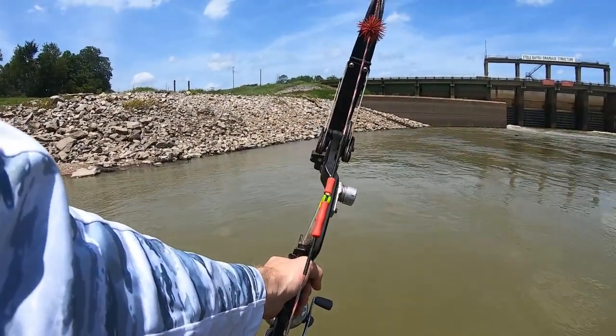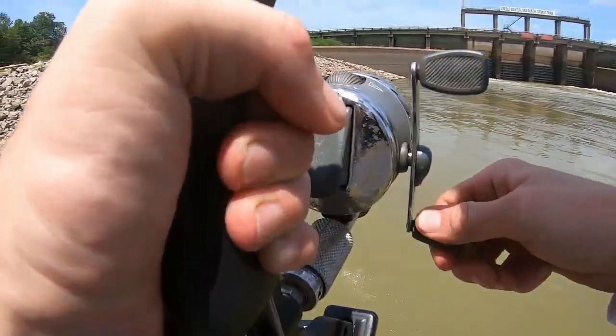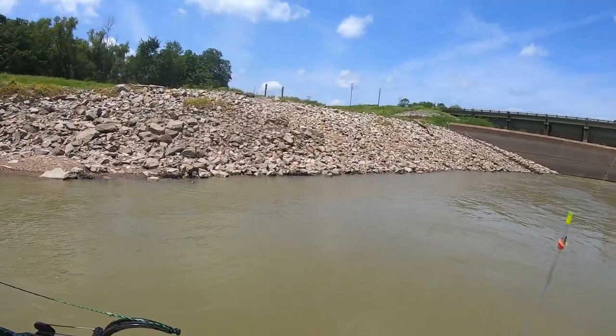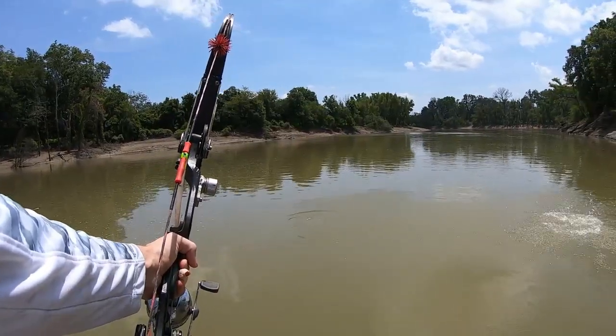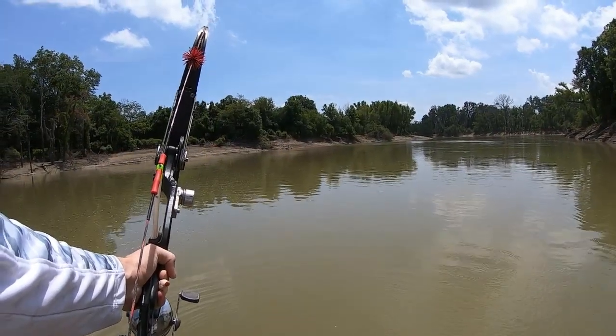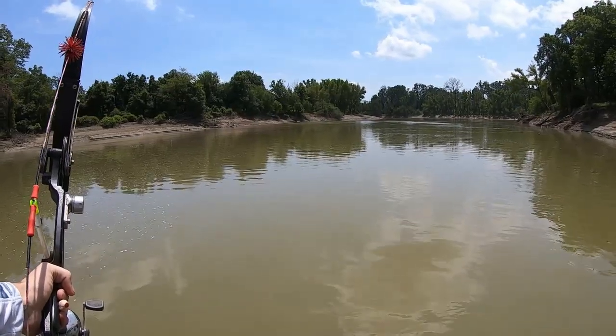I swear. Oh! Oh! Oh! Through the face! I need one of those on the surface. I want a good shot at one. Catch it in the air, it's even better.